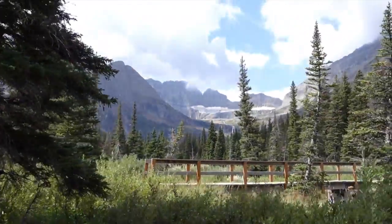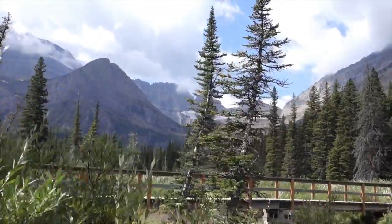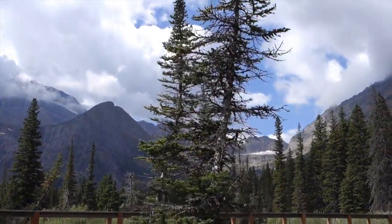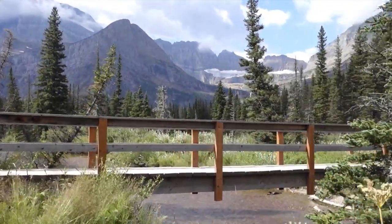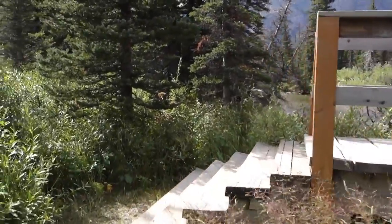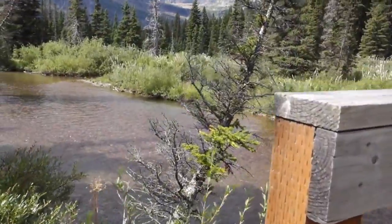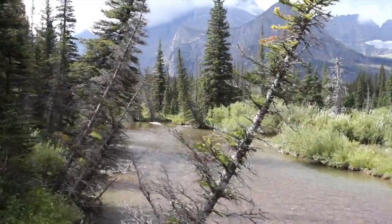Look up there, there's Grinnell. That's Salamander Glacier, straight up there, in between the trees you see up there. Salamander Glacier. And we're going to Grinnell Glacier. We got this cool bridge to walk across. This right now is by far one of the most scenic trails that we've been on.